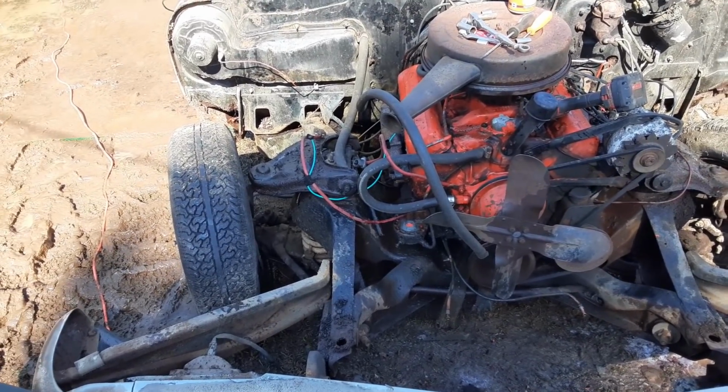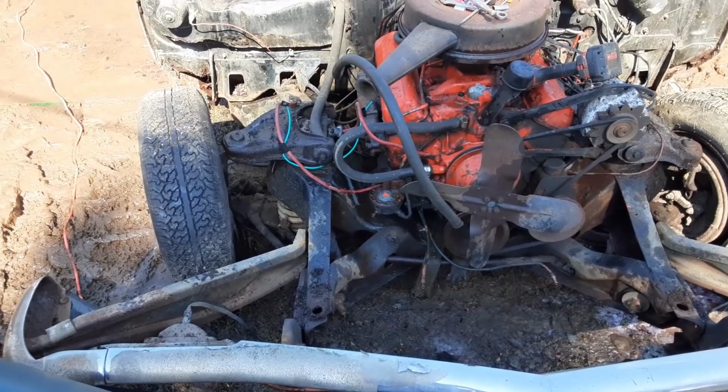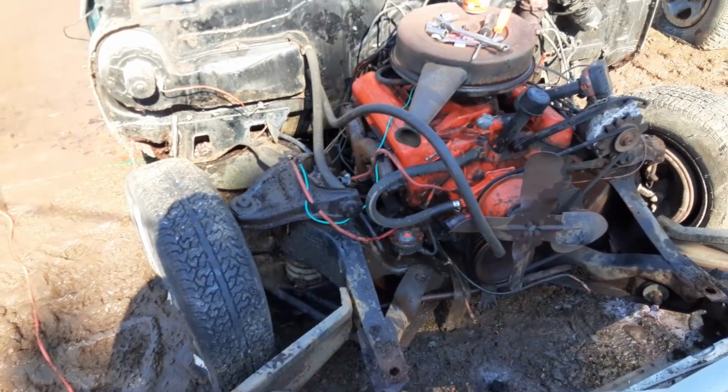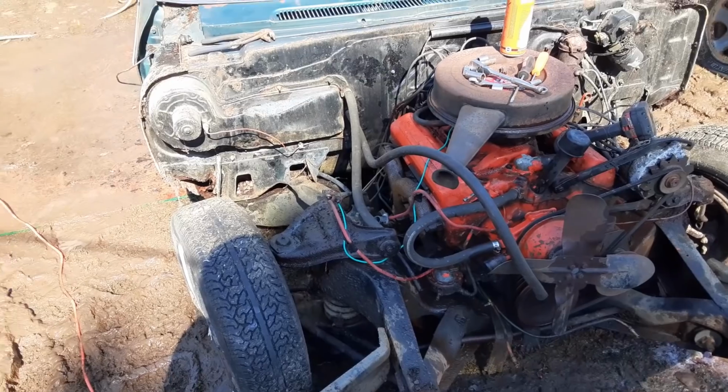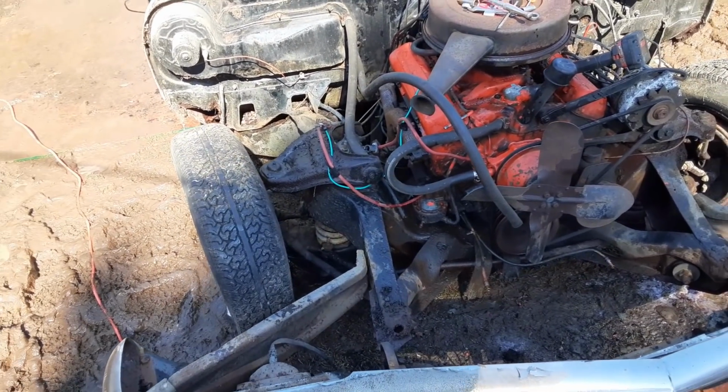And besides, we're going to be giving the frame some attention too. Possibly a new frame. Not new, but you guys know what I mean. That other one, if we can save it. If not, I guess we'll be on the hunt for another frame.